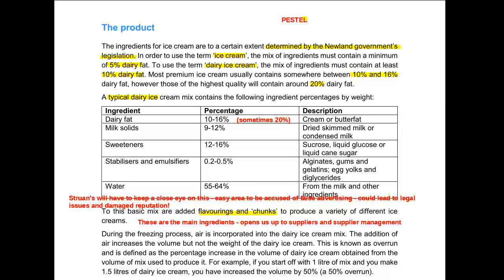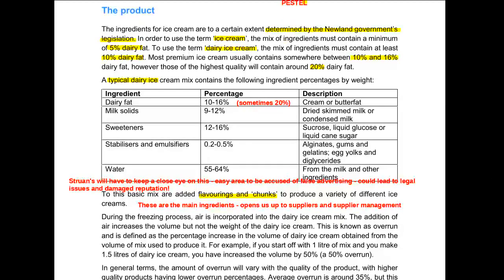Okay, so in the next paragraph we learn a bit about the manufacturing process. During the freezing process, air is incorporated into the ice cream mix, and the addition of air increases the volume but not the weight of the dairy ice cream.